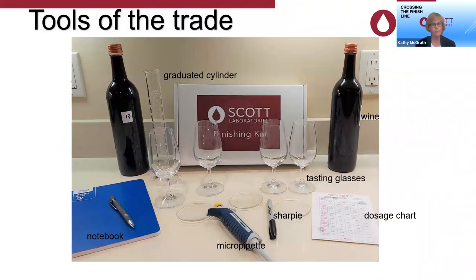Tools of the trade. Most of us these days, because of COVID, are probably stuck at home. This is my bench trial setup in our kitchen. You don't need much. Notebook's very important. And then you have the Scott Labs finishing kit. And if you look at page 110 of our Scott Labs handbook, there is a whole page on bench trial protocols and also the tools that you need.